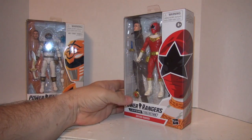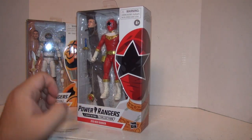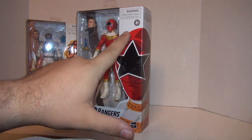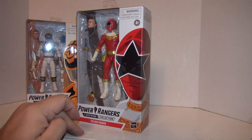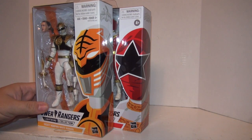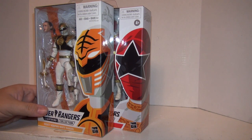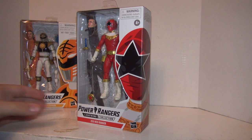Set that back a little bit, pull over the Zeo box. The first thing that leaps out to me with the Zeo box is the shape of this helmet with the star and everything. This helmet feels kind of swollen. You compare it directly, let's do it like that. You see how much thicker that helmet looks than the White Ranger helmet? Just something that stood out to me there.